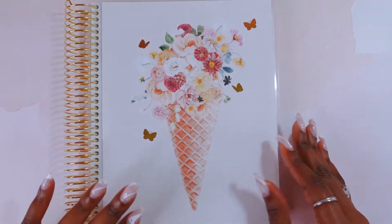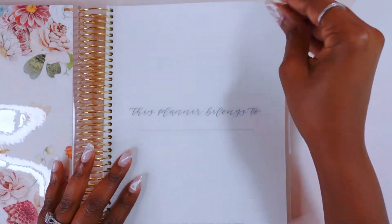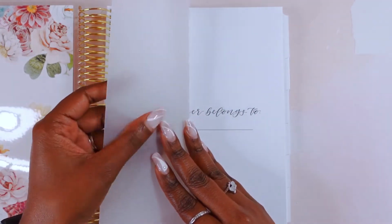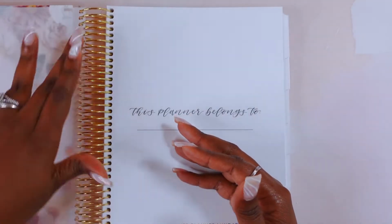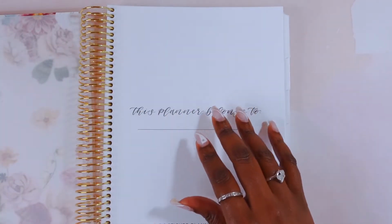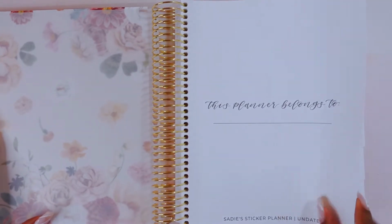So this is actually going to be my catch-all planner, you guys. I'm going to flip through it really, really quick so that you can see how neutral the layout is. So it says this planner belongs to, and we have this really, really thick piece of vellum. There's something pink on here. I'm not exactly sure if it was writing or what happened, but it doesn't bother me, so it's fine. Then it says this planner belongs to, which I will definitely be putting my name in this planner, so I'm super, super excited to be able to do that.